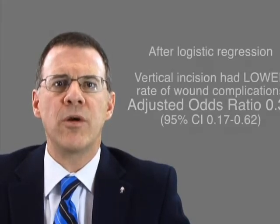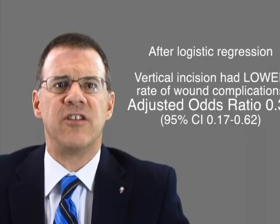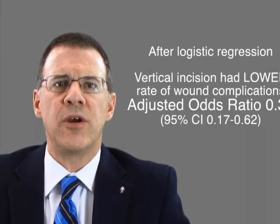In order to correct for potential confounders and other selection biases in the vertical skin incision group, logistic regression analysis was performed. After correcting for other factors that were associated with wound complications, including greater BMI and Black or Hispanic race, vertical skin incision was found to be associated with a lower rate of wound complications compared to transverse skin incision. The adjusted odds ratio was 0.32 with a 95% confidence interval of 0.17 to 0.62. A separate logistic regression analysis was performed that indicated that vertical skin incision also was not associated with the development of the composite adverse maternal outcome.